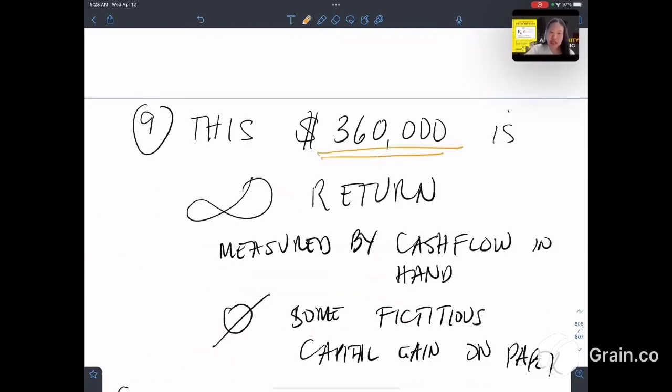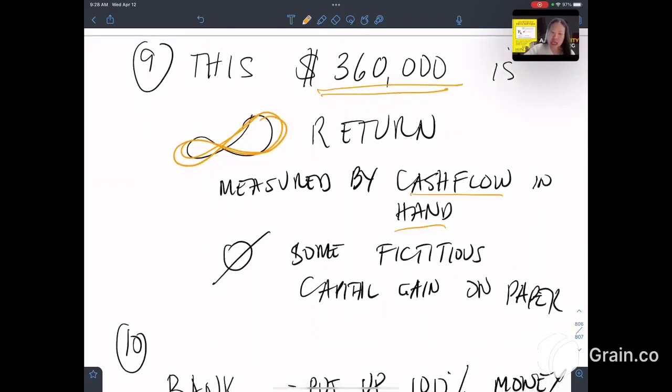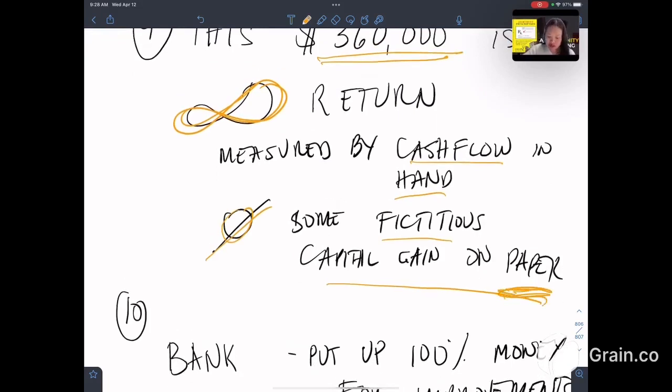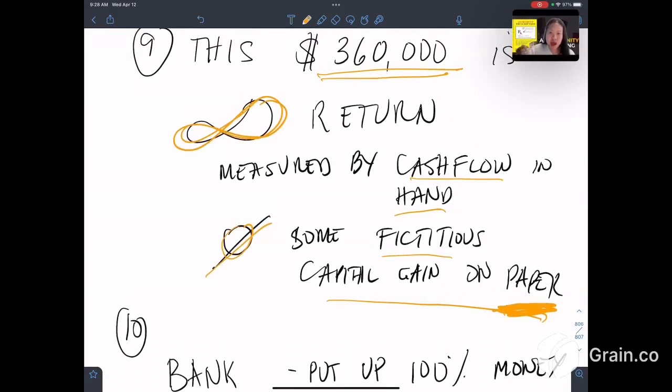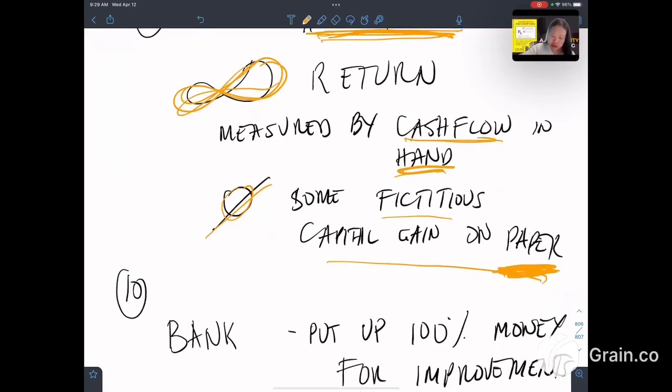So this 360,000 is called infinite return and is measured by cash flow in your hand, in your pocket. And this is not some fictitious capital gain on paper. So when we invest in stocks in Wall Street, right, we may have an increase in the value of the stock, but we do not get the cash until we sell it. So this is what he means. The 360,000 that you get from investment in the apartments, that's infinite return in your hand compared to the paper, the stocks. Because why? You need to sell. You need to have that capital gain to sell it, to have it in your hand.